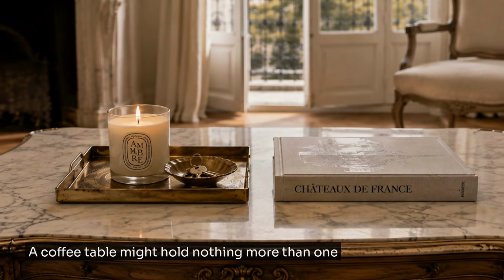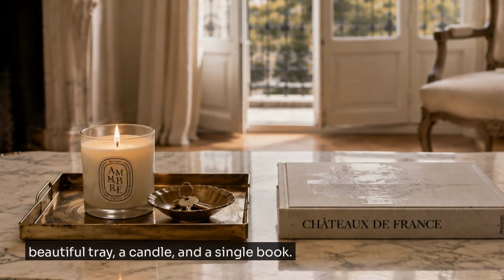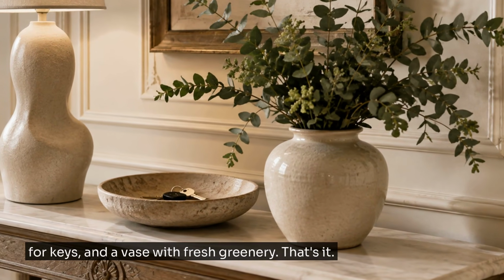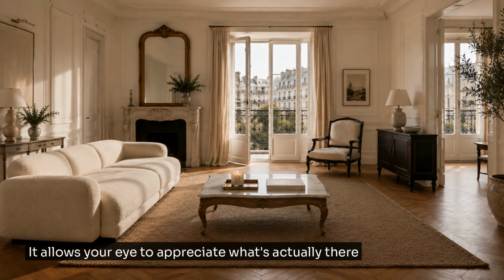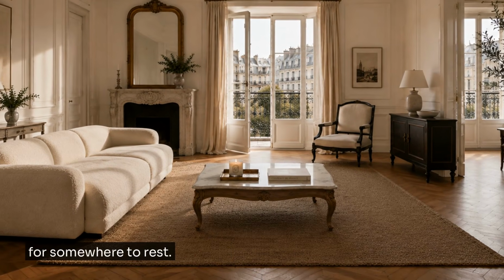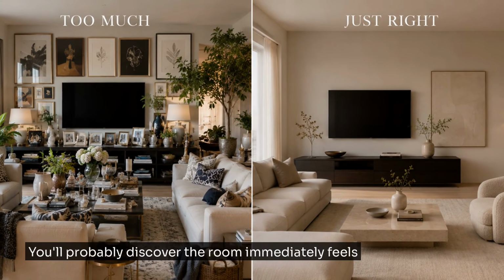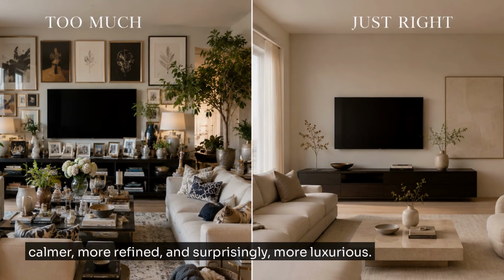A coffee table might hold nothing more than one beautiful tray, a candle, and a single book. A console table may have one sculptural lamp, a bowl for keys, and a vase with fresh greenery. That's it. The empty space isn't unfinished, it's intentional. It allows your eye to appreciate what's actually there instead of constantly searching for somewhere to rest. Whenever you're styling a room, remove 1/3 of what you've placed there. You'll probably discover the room immediately feels calmer, more refined, and surprisingly more luxurious.